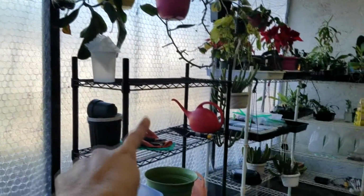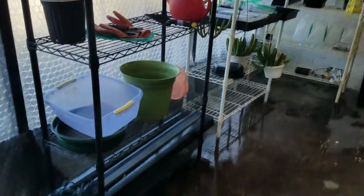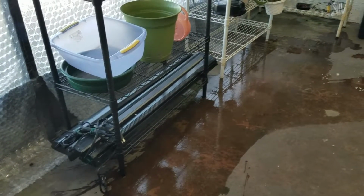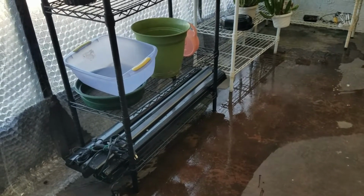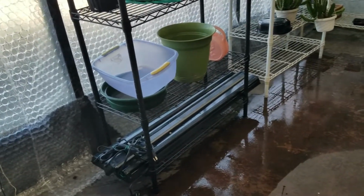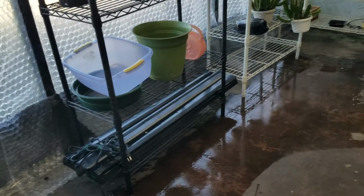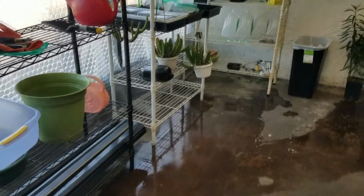Okay, we got a new shelf out here, which is an old shelf that used to be in the house. I've got some light fixtures that I'm going to have Chris help me hang, and we need new bulbs for them. The bulbs work, but I've heard and I've noticed that after a year, the plants aren't getting any light from them for some reason. They look fine to our eyes, but to the plants, they're no good anymore.